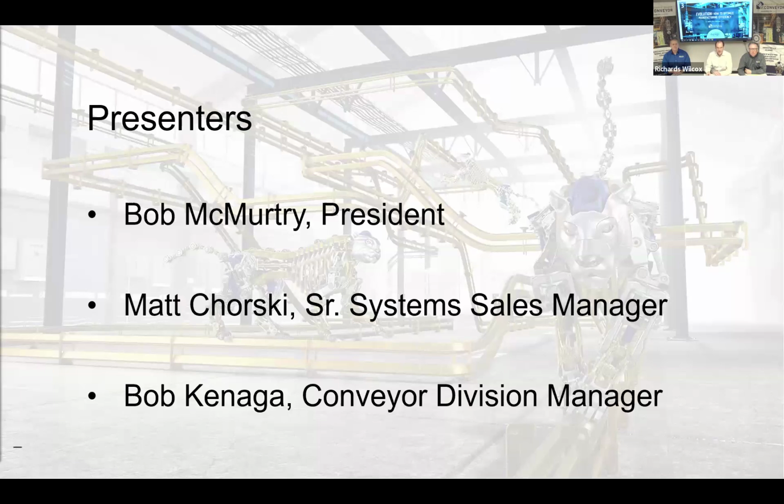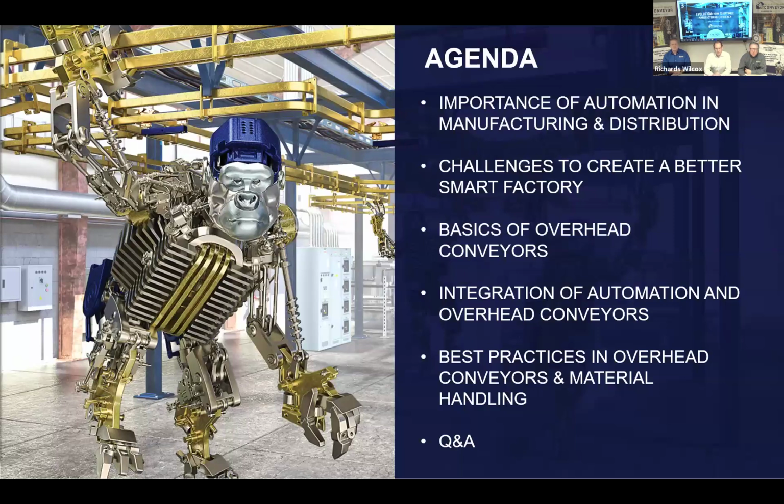Next slide, please. So I've already talked about who we are, so we've covered that. So this is what we're going to talk about today: the importance of automation in material handling, in manufacturing and distribution, and the challenges that are presented in creating a better, smart factory. We're going to talk a lot about the basics of overhead conveyors, and then the integration of those overhead conveyors to other kinds of automation, which is really the key. And then we're going to sum up with some best practices in overhead material handling, and then we'll have a Q&A session.